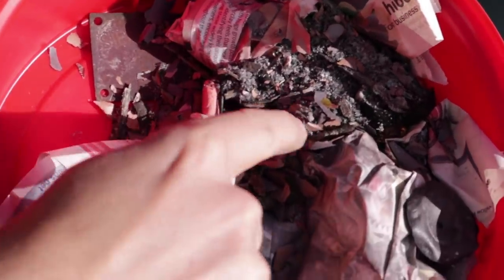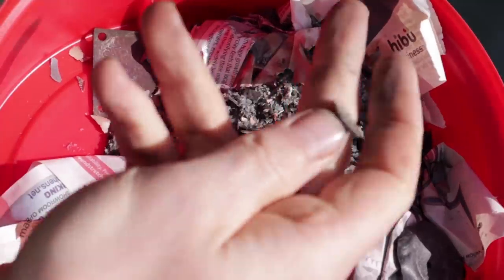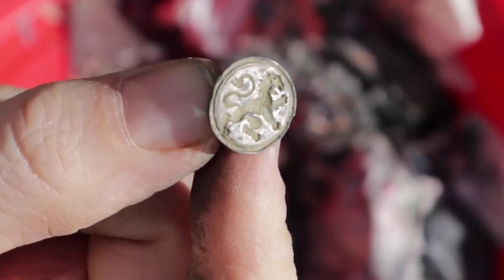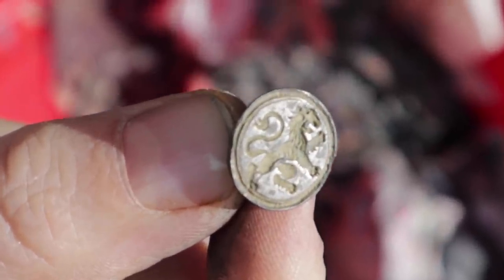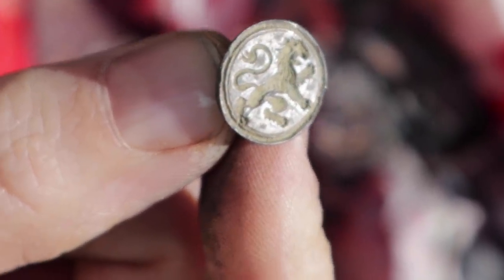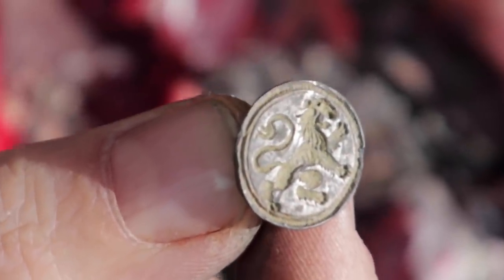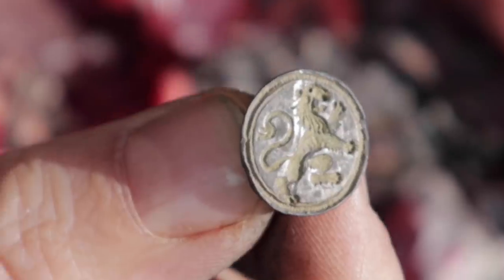Just seen loads of stuff in there, including a ring, but first, here's a little seal that I found, look. See, that's got an impression there of a lion. It's really nice. Probably deserves to be on display rather than in a box. Not great age to it, probably Georgian. Still nice though, very nice.